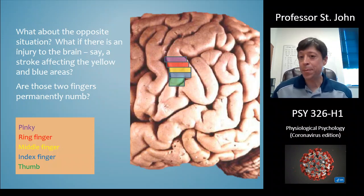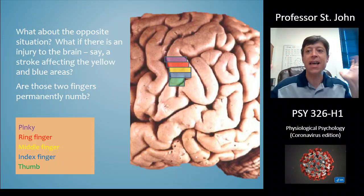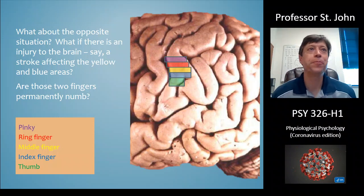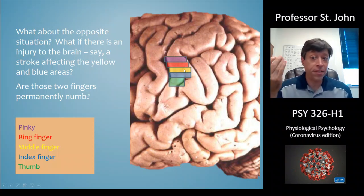What about the opposite situation? The opposite situation is probably more common and certainly more devastating in people. What if there's an injury to the brain and not an injury to the peripheral tissue? Like there's a stroke, for example. What happens if there's a stroke involving, let's say, the middle finger? Then the same thing is going to happen. You're going to be numb.